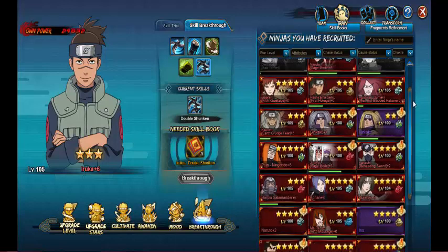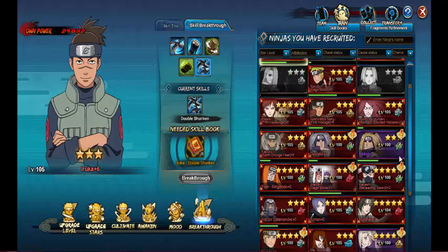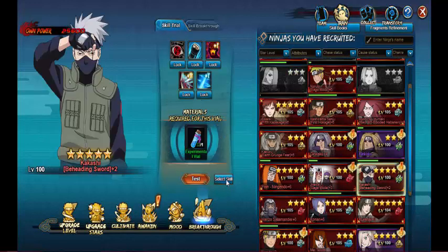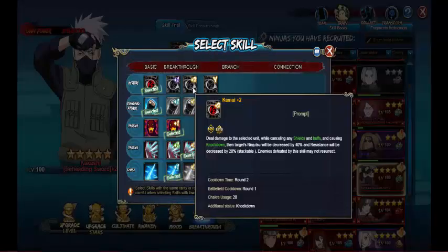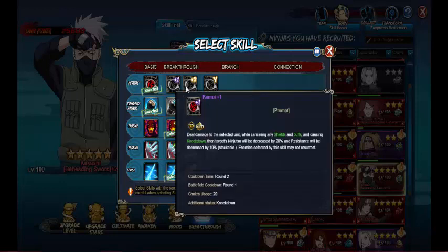Next we have Kakashi Beheading Sword. +2 with his Kamui: decrease their ninjutsu by 40% and resistance by 20%. Before, I wasn't able to do that.